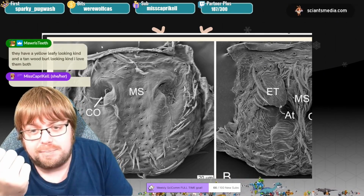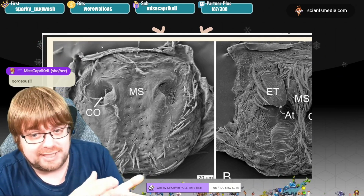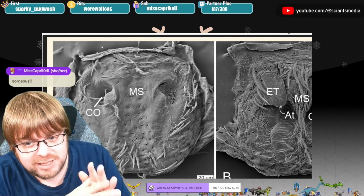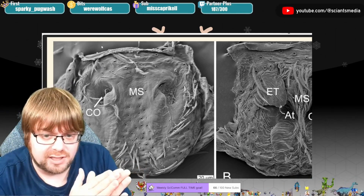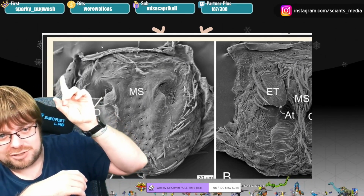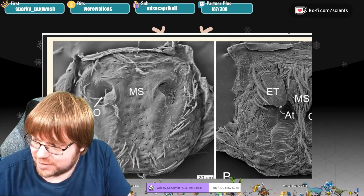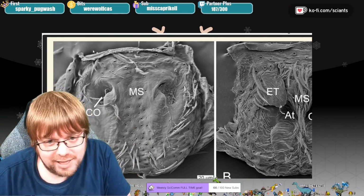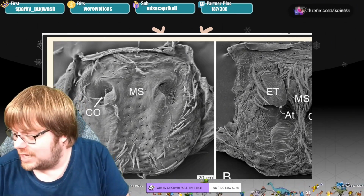So in order to preserve this, you take a piece of double-sided carbon tape. It is an extremely sticky tape. Put it onto a stud, put the specimen on the stud, and then you do the metal coating. You can see that texture there is the background of the stud and the tape, and you can almost see some stuff stuck to this base. That's the stickiness of the tape in the back here.